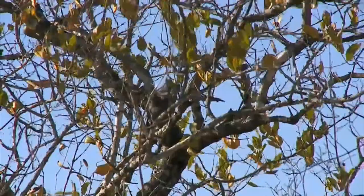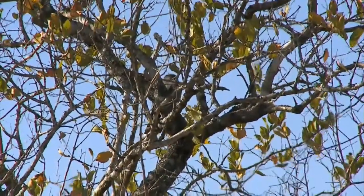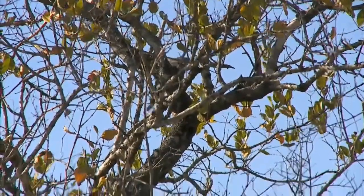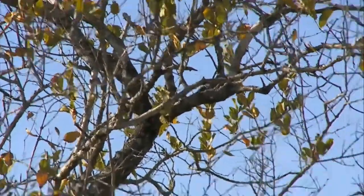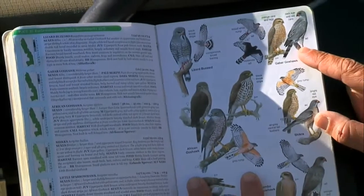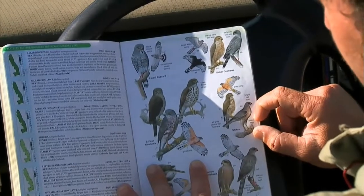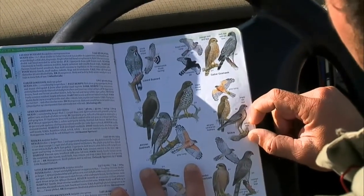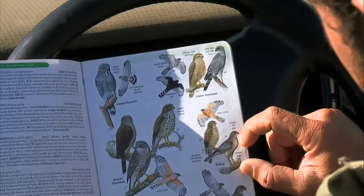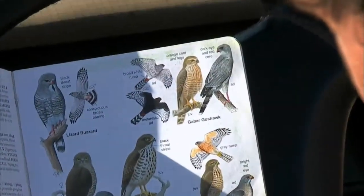Really, really pretty little bird of prey, and because it has disappeared into the thick vegetation, I am just going to show you in the book quickly, and then Byron's got something interesting that he would like to show you before the end of the show. So here at the top right is the gabar goshawk, and it's got that distinctive grey head and barred chest that we saw.